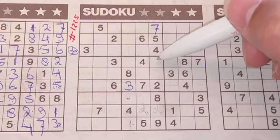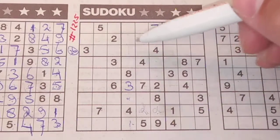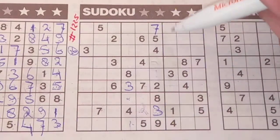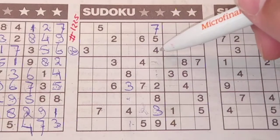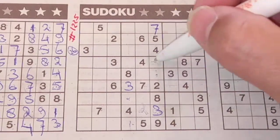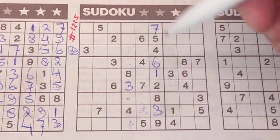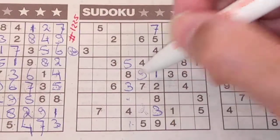1, 2, 3. Yes. 3 missing numbers in this column. One of the missing numbers is a 3. We see here 3, no 3 there. Here 3, no 3 there. The only place for the 3 should be there. The 2 numbers left, the 1 and a 6. We have a 6 here, no 6 there, 6 will be here, and a 1 goes there. 2 numbers left in this big square for the numbers 5 and 9. We have a 5 here, no 5 there, 5 should be here, and a 9 goes there.